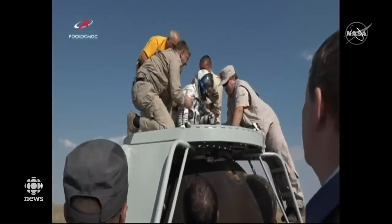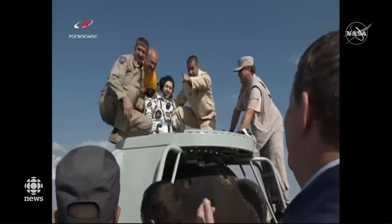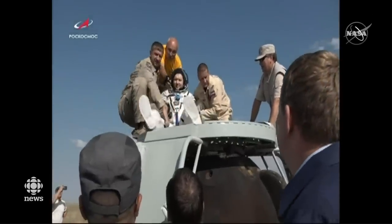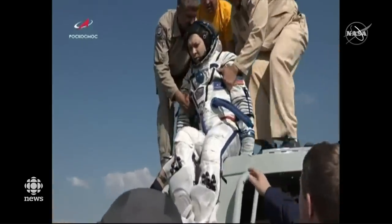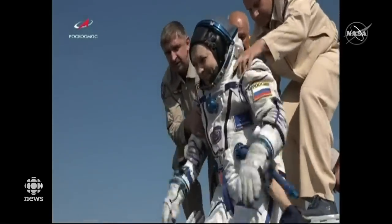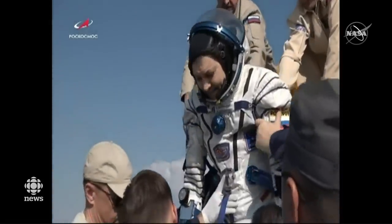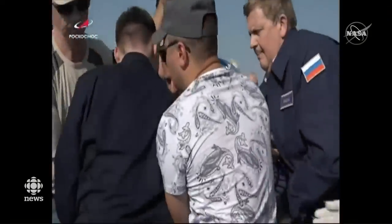And we are starting to see the crew members come out right now. You have a better view than me. It looks like it's Oleg Kononenko first, which is usually the case with the commander. Yep, it looks like Oleg's first down. He's going to make his way down this slide here. About how far is it, would you say, between here and those chairs where they're going to get carried over to? Oh, like 15 feet probably. Not far at all.